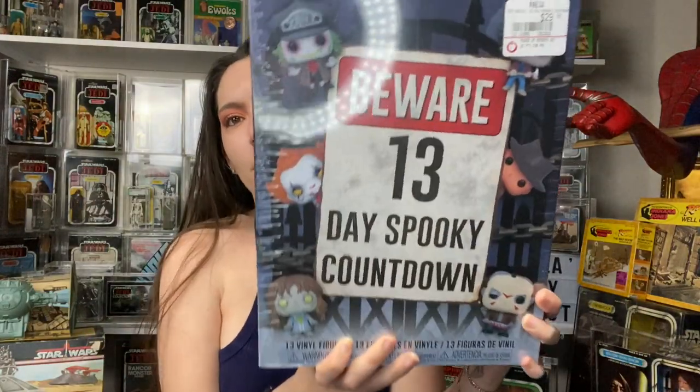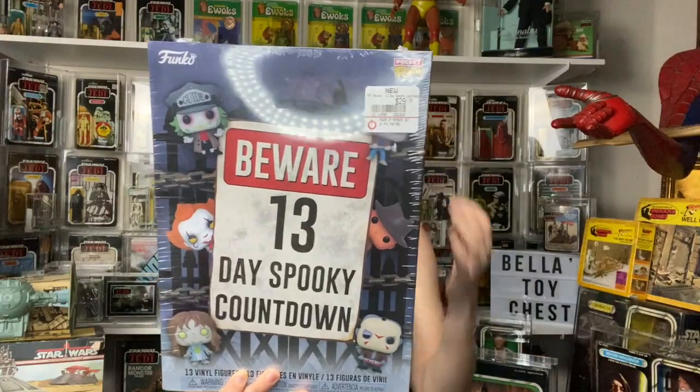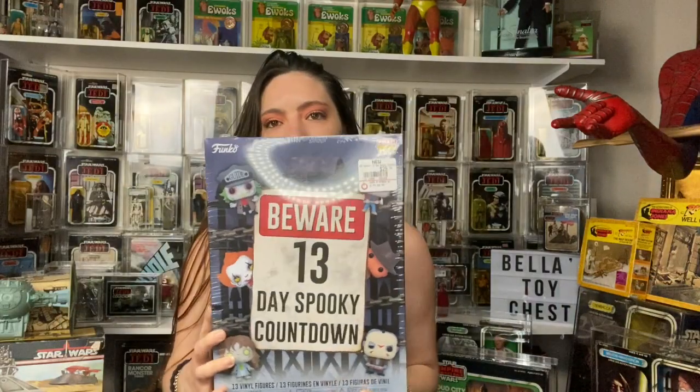It's Halloween season, and I picked up this awesome Beware 13 Day Spooky Countdown, which I'm really late on because what are we, like 4 or 5 days from Halloween? I'm not sure. So I wanted to pick this up. I picked it up at GameStop for $30, but I had a $5 off coupon, so it was only $25.